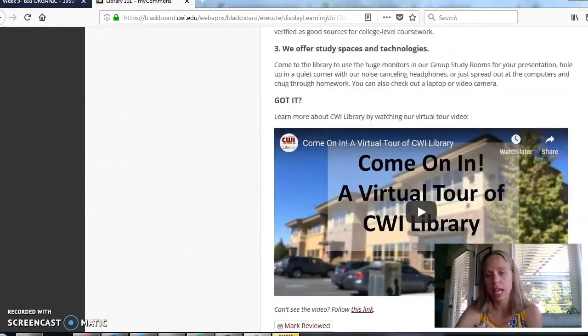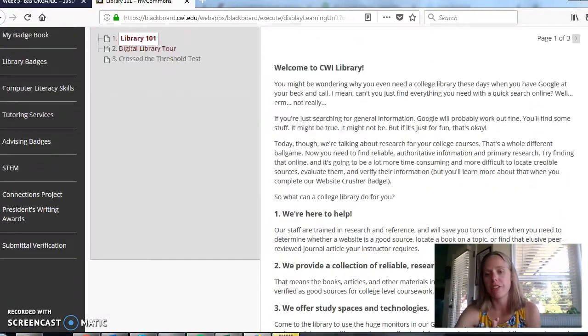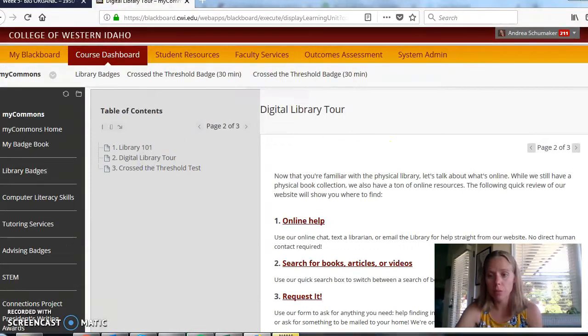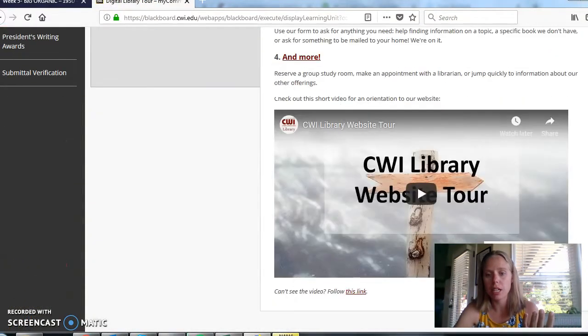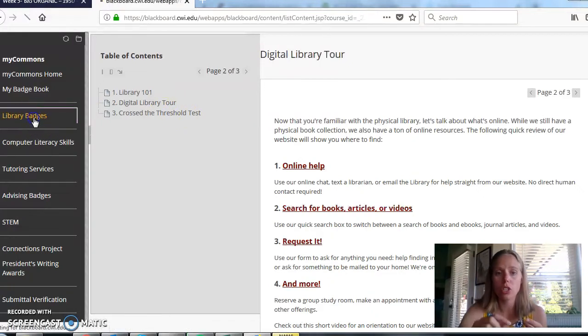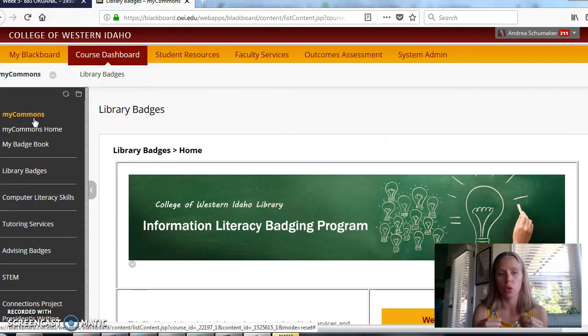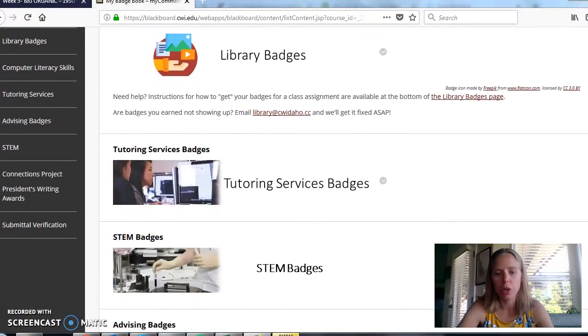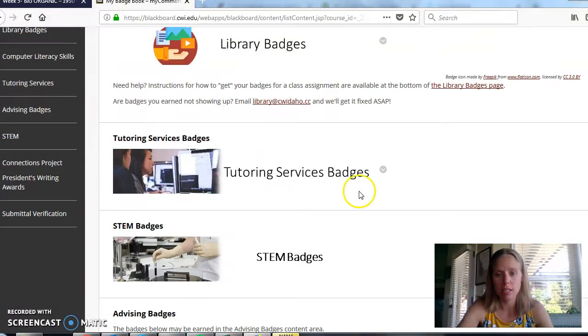It gives you this Library 101. There's a video there for you to watch. You can take a digital tour of the library and work through those materials. Then the very last thing that you'll do is the Cross the Threshold test. Once you've completed that test, you're going to earn the Cross the Threshold badge. Once you've earned that badge, you can come back over here to My Badge Book, and that's where you'll view your completed badges.